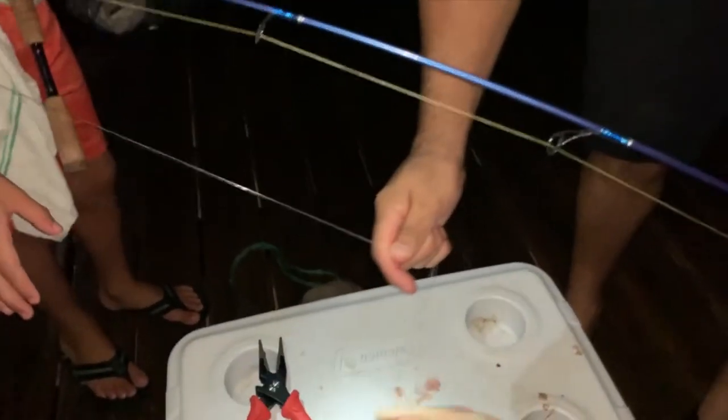Come on, get him in, Chris. Oh, here's the keeper. All right, we got a double header. Double header on mangoes. Chris, you got to measure him up, bro. Mine's too small. But I think 10 inches is right there. Yeah, he's 10. Wait, no, he's under. Yeah, he's under. Mine's way under. I got to get my guy off.